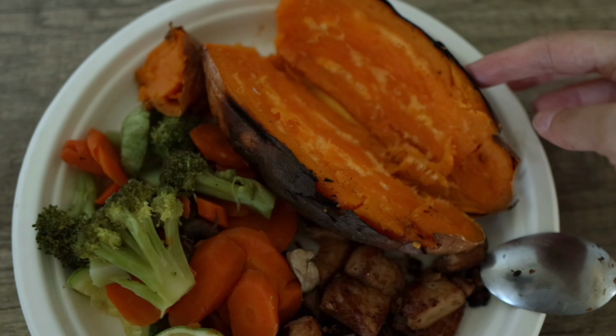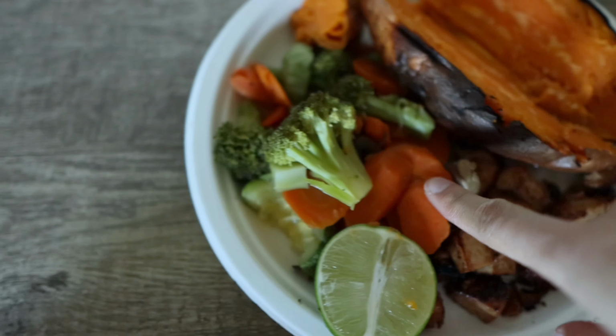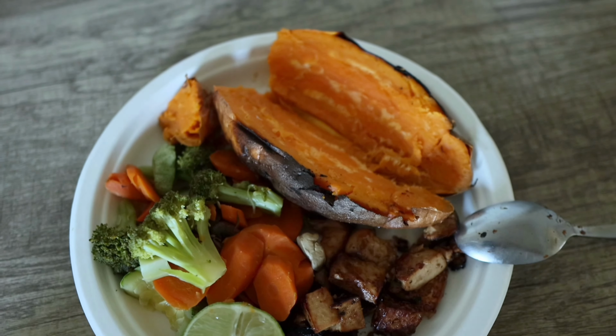So here we've got sweet potato that my husband grilled outside. These are the steamed veggies. We've got some lemon and some tofu outside for dinner.